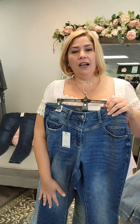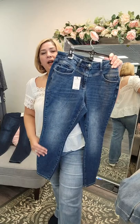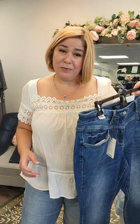They really do fit a woman's curve well. I mean, just look at how that calf curves. It's not this narrow stovepipe. They really have figured it out that plus size women have bigger calves, and so we need to give them the room that they need.